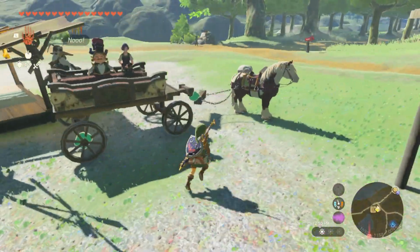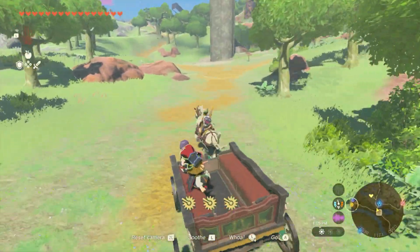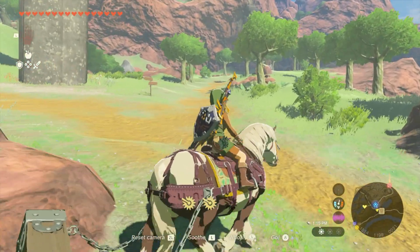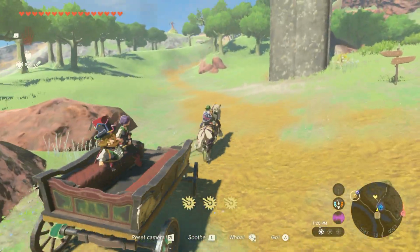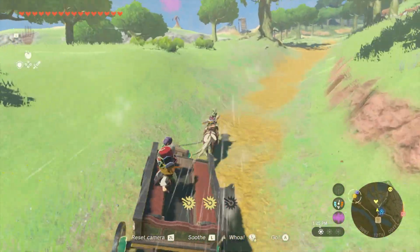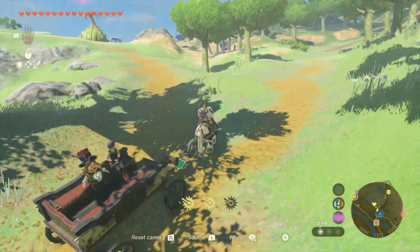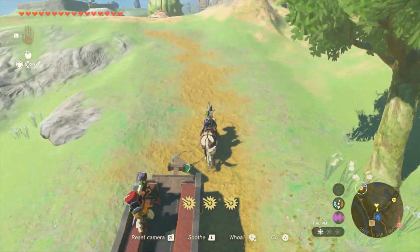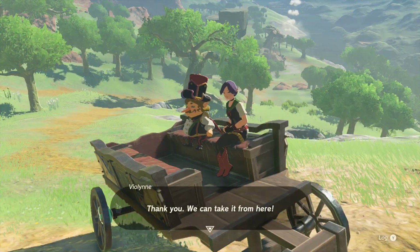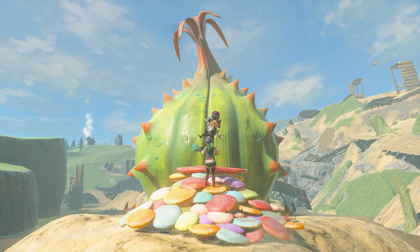Now we can fuse the towing harness with the wagon and bring the band over to the nearby Great Fairy Fountain. Once you reach the top of the hill, a cutscene will begin, and Great Fairy Terra will be freed.